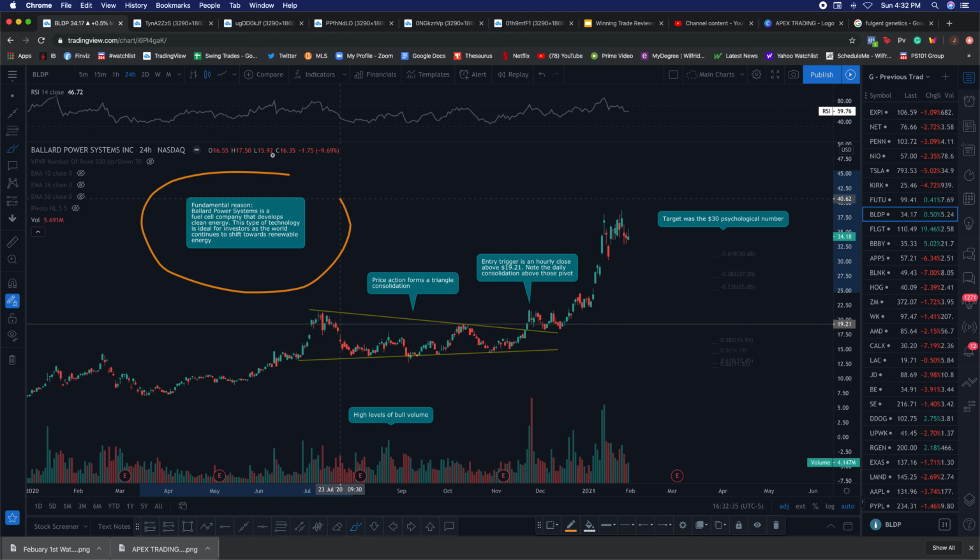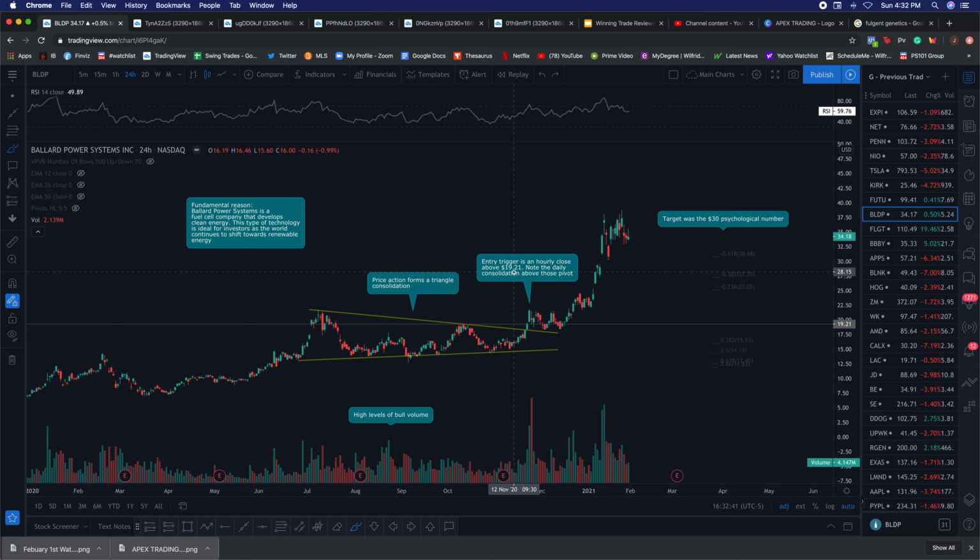So I have a fundamental reason as to why I entered this position. This company is a fuel cell corporation that creates renewable energy, clean energy, I should say. So clean renewable energy is the future with a Biden presidency, Democrat-controlled Senate. We are going to see that integration of clean energy time and time again. This sector is new, it's exciting, and it is the future.